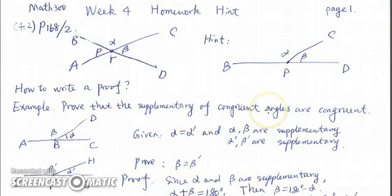Supplementary angles, that means if you have two angles, we add them together, we can get 180. That means they are supplements of each other. So I drew two pictures here. The first one is angle BCD, that's alpha. And the second angle is angle HFG, that we use alpha prime to denote the measure of angle HFG.